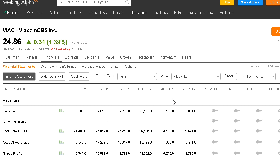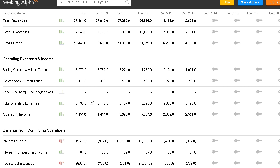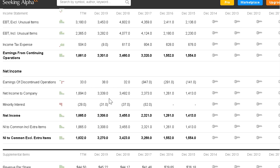You see here, in 2015 and 2016, around $12.5 and $12.6 billion in revenue. But in the past 12 months, they've generated 27.3. So they've more than doubled their revenue in the past 5 years. And they've brought in $27.3 billion worth of revenue, which is nothing too shabby. That's actually very nice revenue growth. And with their net income, they're profitable each and every year. Their net income was growing nicely year over year.